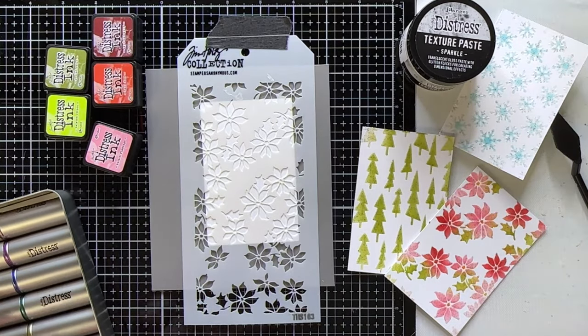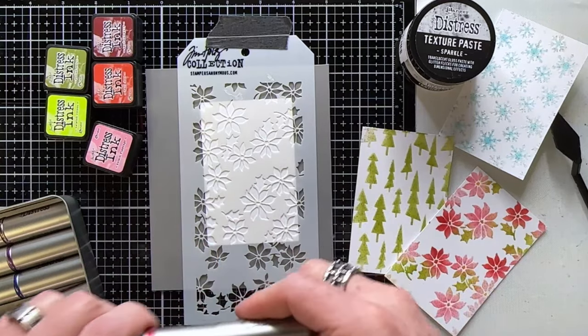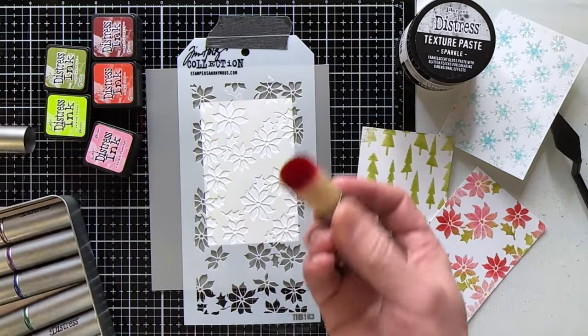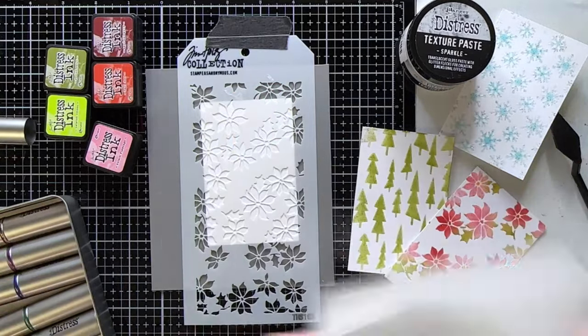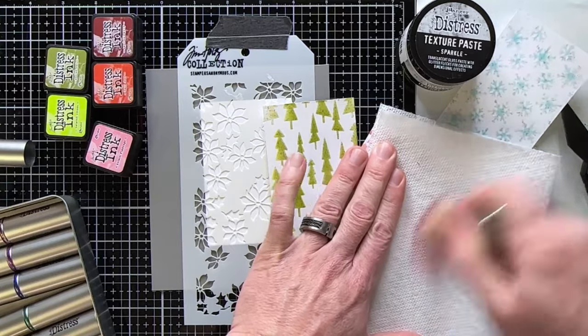Okay, so I'll take a brush. Now, if you have other brushes, you can use whatever brush you want to work with. That's totally fine. I've got to see, the last color I used on this may not be pink. So I know I'm going to start with a light color. So I just want to make sure that I clean the brush.